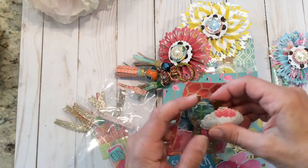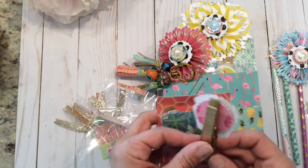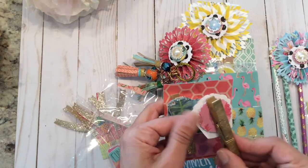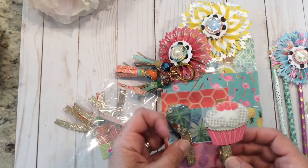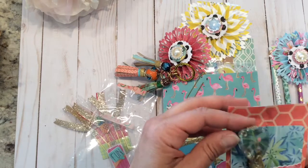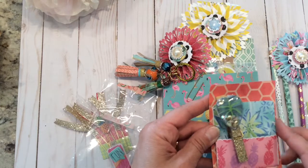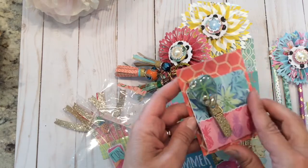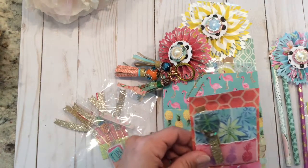Oh, look at this. Sweet treat cupcake. And she's put that on a clothespin with some pretty backing on it. Adorable. Love that. And then this is like a summer leaf, like a little shaker on the inside of there. So cute. And the paper that she backed them on, so fun. All the colors are just beautiful.